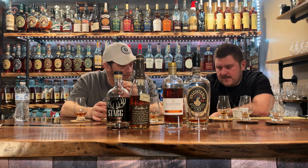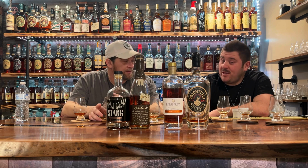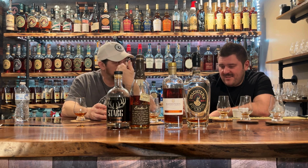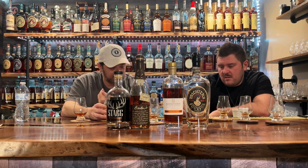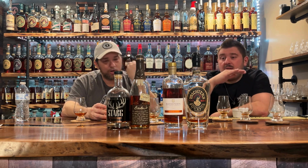No, I get that little bit of char. Yeah. I get that little bit of brown sugar with a little bit of toasted marshmallow. Yeah. I really enjoyed that one. That was very good. From the front to the back was the same. You know, it didn't go up and down. It was the same nice level, even though it's proofy. Oh yeah, it was the same all the way through.